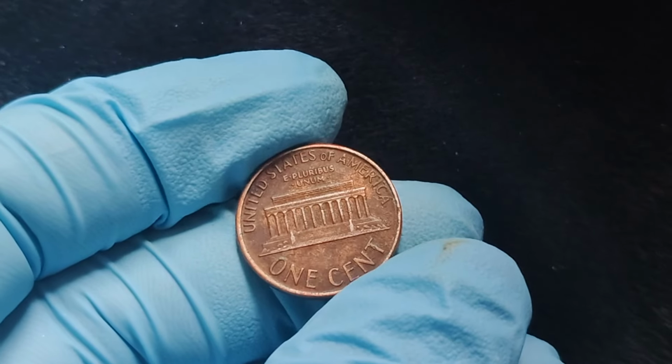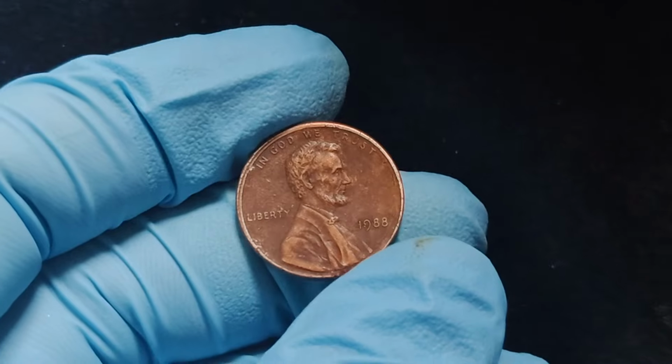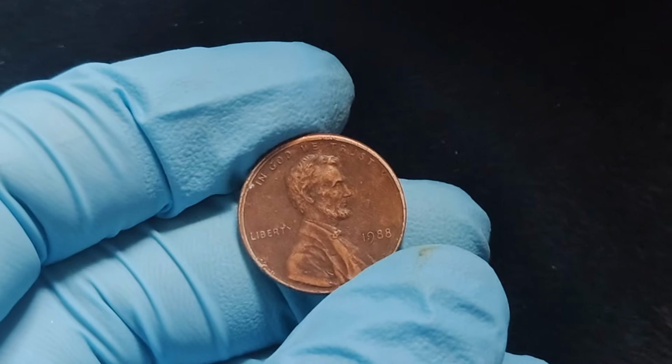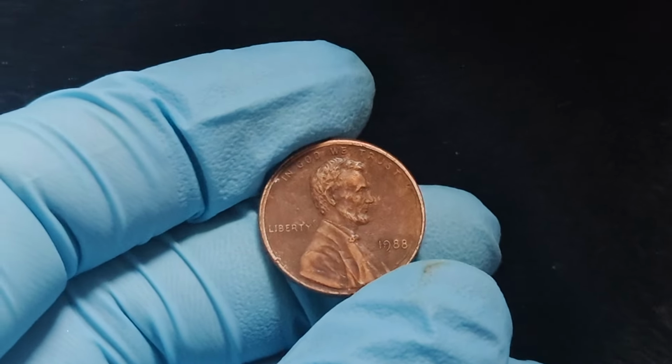Alright, my fellow treasure hunters, we've covered a lot today, from what makes the 1988 no mint mark penny special, to how you can spot one, and even the insane value it holds. If you're not rushing to check your piggy bank or that dusty jar of coins by now, I don't know what to tell you, but here's the thing, the world of coin collecting is full of surprises.